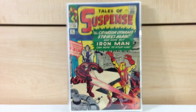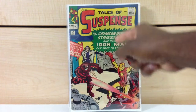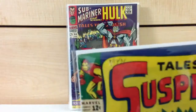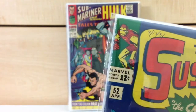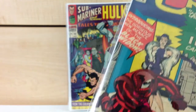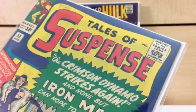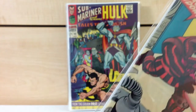Tales of Suspense, number 52. Now, this would have been my outright pick of the week. Look at this. When I bought it online, it was marked as very good condition. And when I received it, I'm like, wow, this thing is beautiful. This thing is at least in fine plus condition. This thing is really nice. Look at the corners on this.